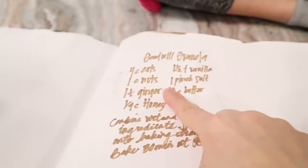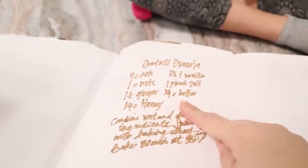Maybe all these burn marks are from somebody else trying to burn the book because it's crazy and it's cursed. Cursed? I didn't think about that. Okay, 4 cups of oats, 1 cup of nuts, 1.5 teaspoons of vanilla, a pinch of salt. You guys, we do have all of these things. Ginger, honey, butter, nuts, oats, and vanilla. We have all of these?